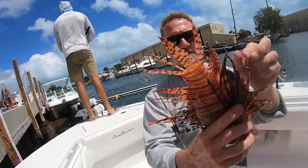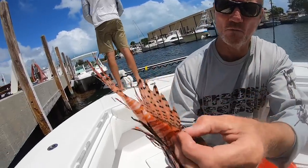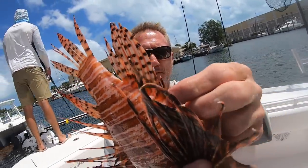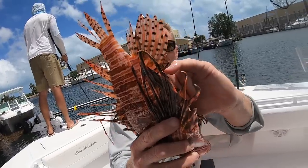So you got your 13 and then the 3. 1, 2, 3. Can you see those? Right there, I guess you would call those the anal fins. I got my finger on one. They're so pretty though. 1, 2, 3.